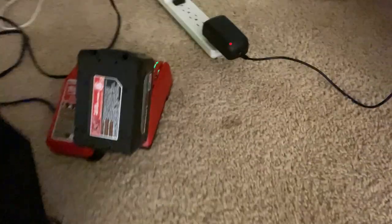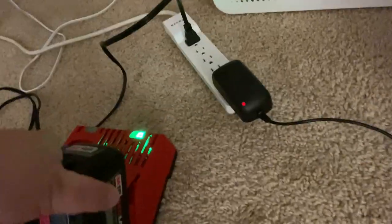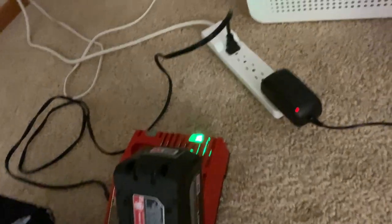Guys, TBO, getting ready for tomorrow's adventure. Gotta make sure you charge up all your stuff here. Make sure your battery packs are all charged up. Let's light it up green. It's charged.